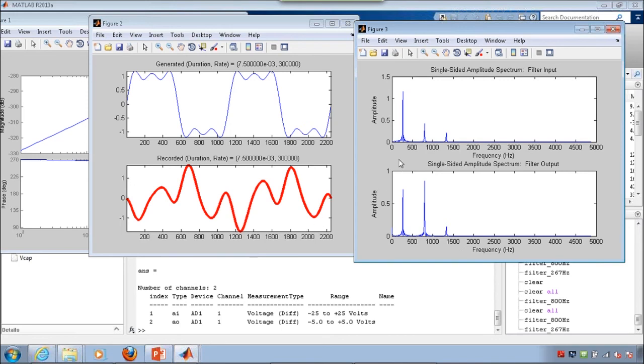If we go to the fast Fourier transform figure, we again see the peaks associated with the first 3 components of the Fourier series that we're using. One's at roughly 267 hertz. Another, that's our peak right there at 800 hertz that we're looking to filter out. And of course, there's the fifth harmonic.